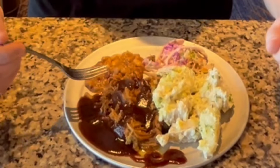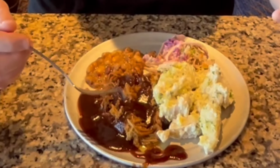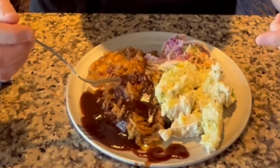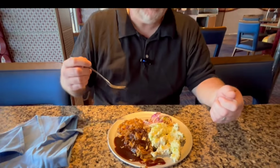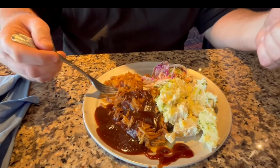Today we are having lunch at the Ol Fashioned BBQ on the Carnival Conquest. I got the pulled pork, I've got some Kansas City Guy Fieri signature hot sauce on this thing. I've got some potato salad that looks really good. I love potato salad. A little bit of coleslaw and a little bit of these molasses beans. He told me they were spicy. I'm gonna try those first.